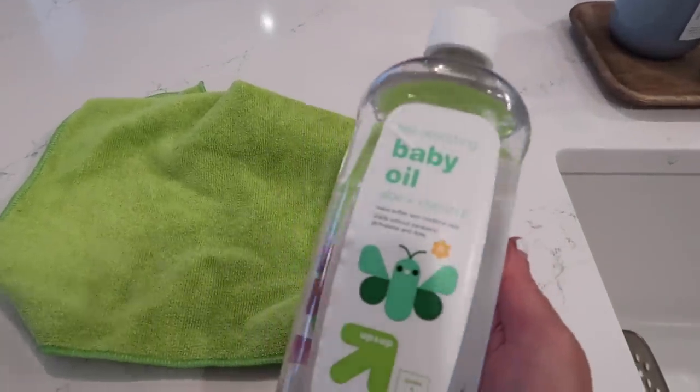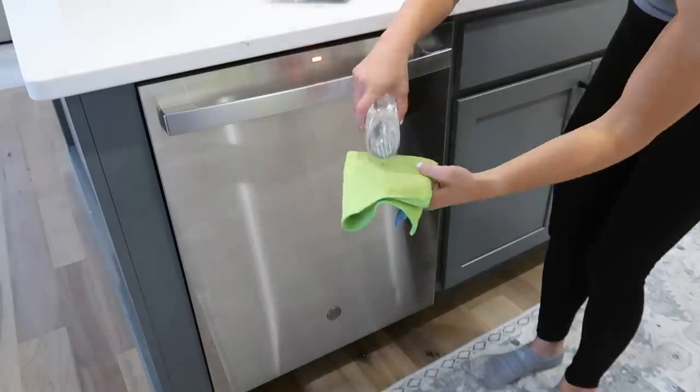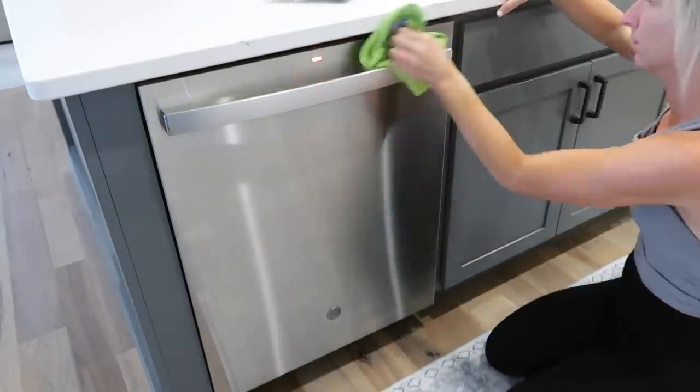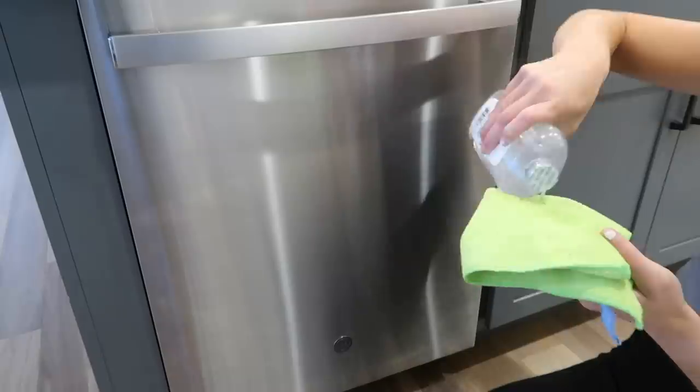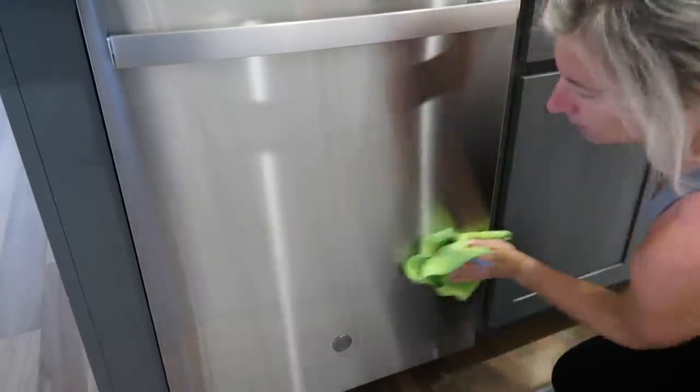So I had already cleaned my stainless steel appliances, but you can see here there were still some streaks. And it's so weird because there must be a special coating on a refrigerator, because I can clean that regularly with the same stuff that I clean the dishwasher here and the oven with, and there's no streaks.